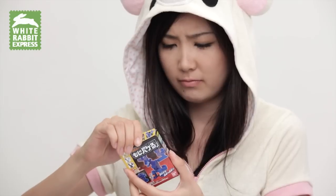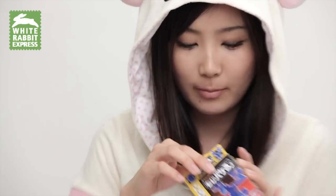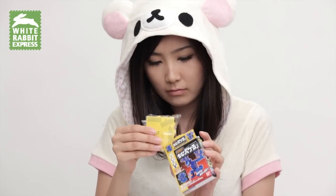And how do you say it in English? Toy. Toy, okay. This toy is very interesting because with this toy, you can make the dragon, and also you can make kanji, Japanese character, and the character means dragon. Also, there are instructions inside the box.